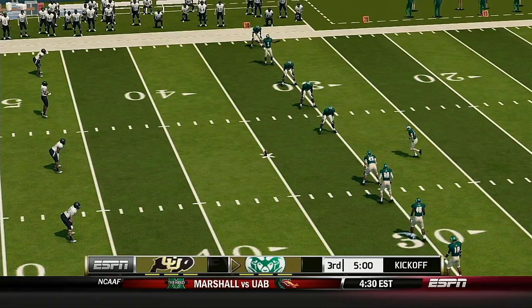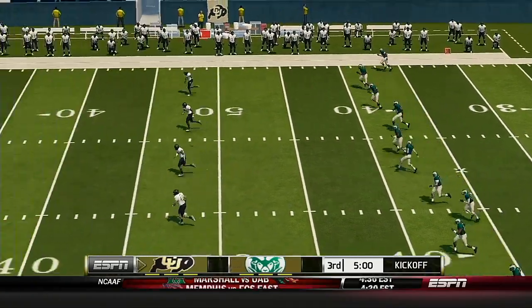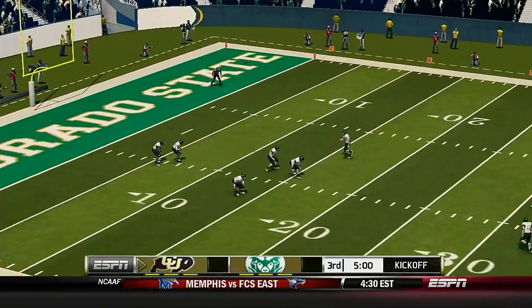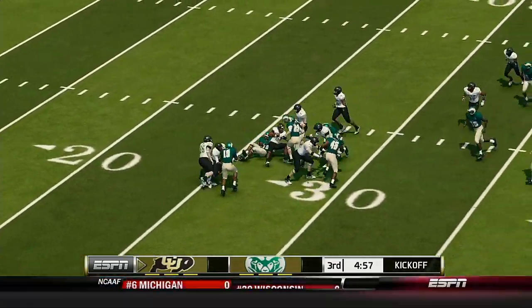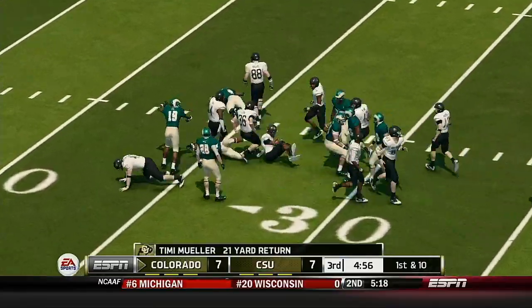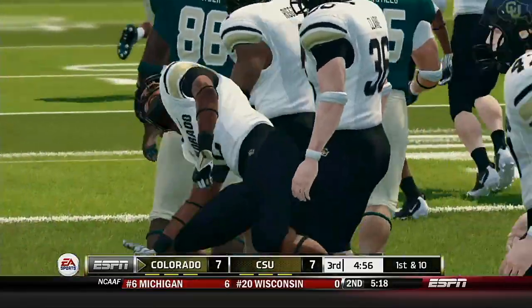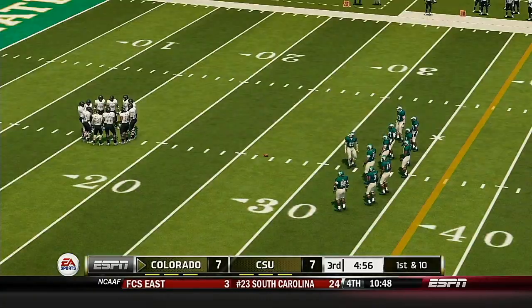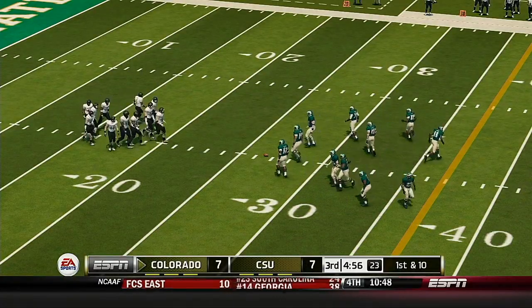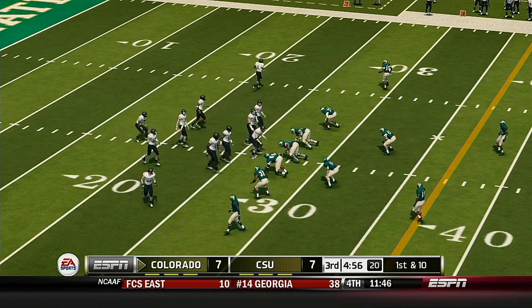Welcome back, everybody. Second half action about to begin. Mueller takes it from the six. They'll bring him down at the 26-yard line. Time's getting a little bit tighter now. You've got to make every possession count.